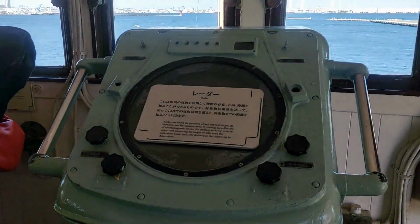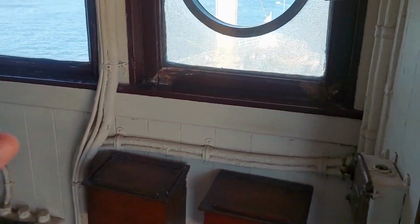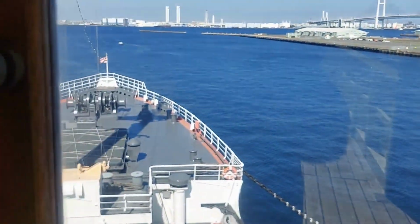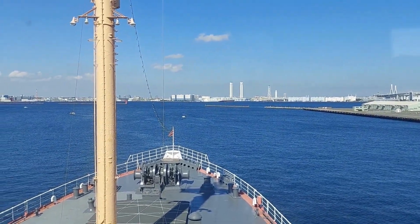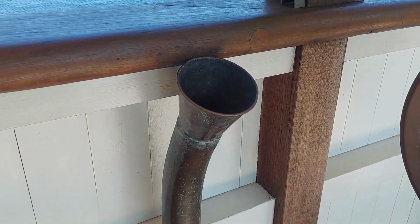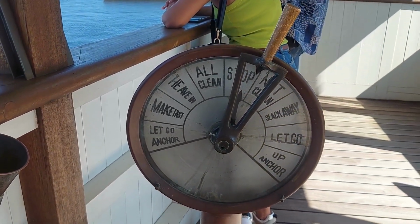So, by this point in history, radar was becoming important for locating objects that you didn't expect and could run into, particularly at night or when the weather was inclement and you lost visibility. So early on, you could yell down orders, and a lot of times that system was kept. However, it was eventually replaced with a telegraph system.